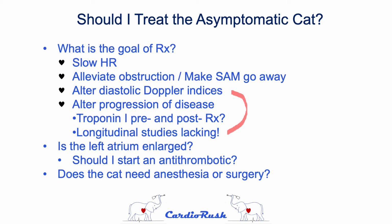In general, the bigger the left atrium is, the more we might be inclined to start an antithrombotic. And I think we might be a little hesitant to start an antithrombotic if we knew it was a cat that needed anesthesia or surgery.